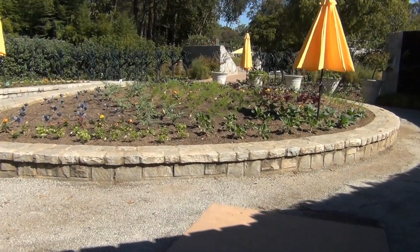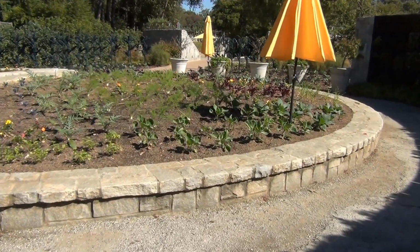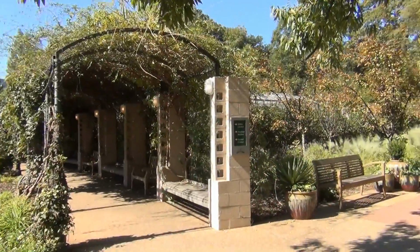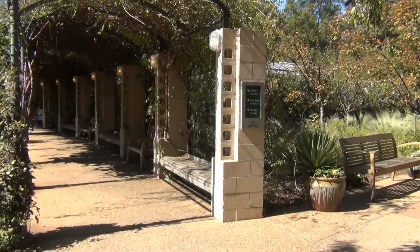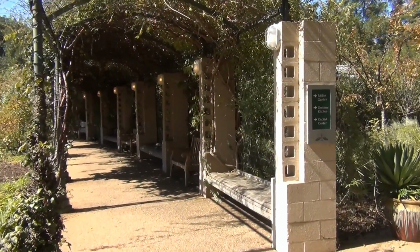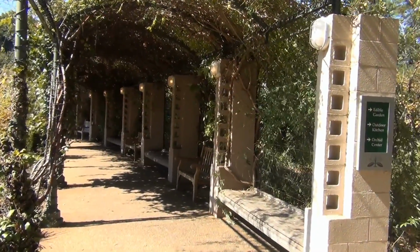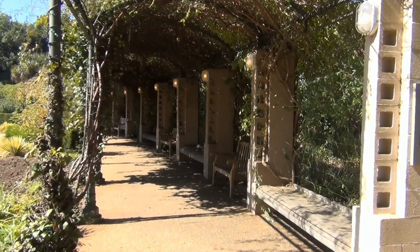You can take flat areas and raise them up with stone, and then you have garden beds and vegetable garden beds. Love this idea here. Again, lots of sitting space for people to just sit down and enjoy the garden. What a great way to come together and congregate. And you could do your homework out here, you can meet, have meetings out here.